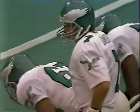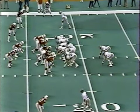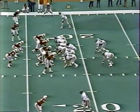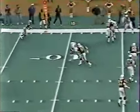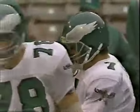1st and 10. Good-looking drive by the Eagles. No score in the first quarter in St. Louis. Quick drop by Jaworski, and just off the hands of Spagnola. He was closely covered, too, by Anthony Bell, the #1 pick by St. Louis. Ron was knocked down on that.